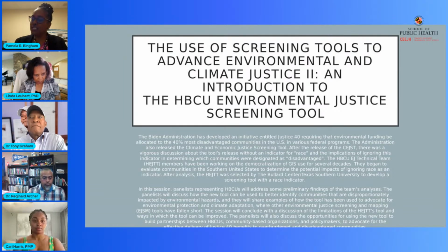The HBCU EJ technical team, the HEJET, members have been working on the democratization of GIS for several decades. They began to evaluate communities in the southern United States to determine the potential impacts of ignoring race as an indicator. After analysis, the HEJET was selected by the Bullard Center in Texas Southern University to develop a screening tool with a race indicator. In this session, panelists representing HBCUs will address some preliminary findings of the team's analyses.